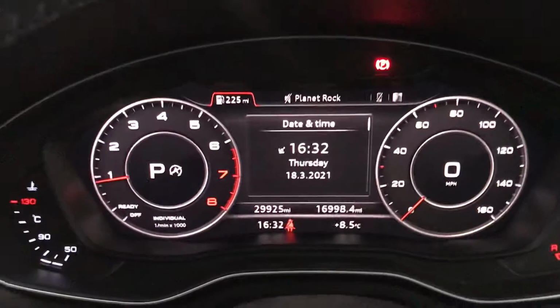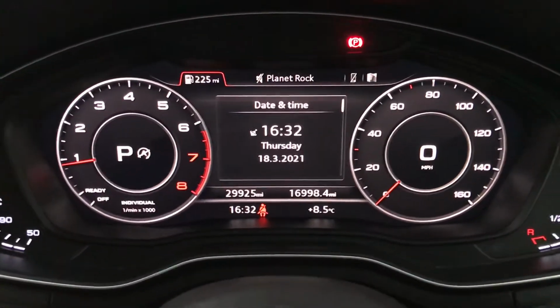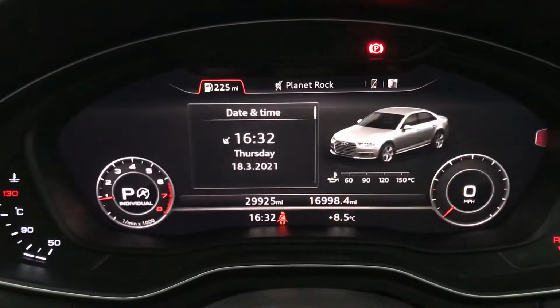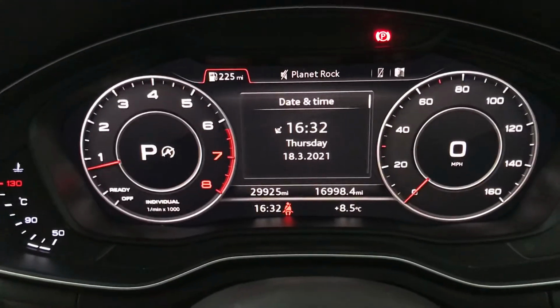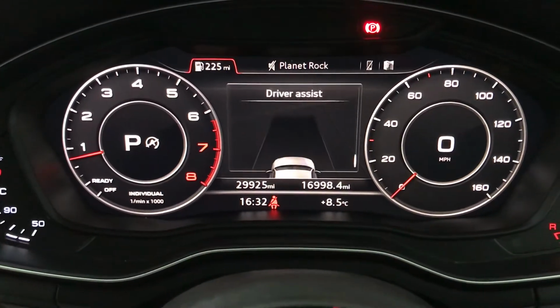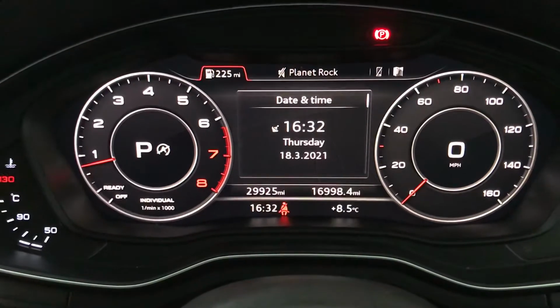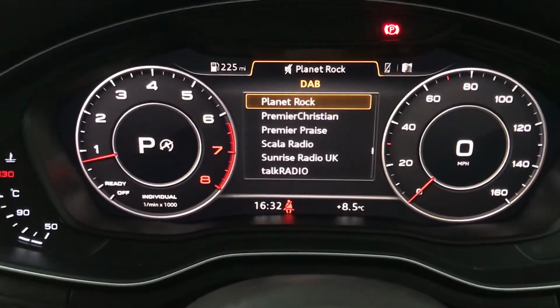Up front, this car does have the tech pack, so we have the virtual cockpit, which is a really nice feature. So you've got various different view modes. You've got a widescreen or main screen focusing on the rev counter and the speedo. Also got your central control there, so you've got things like average consumption, things like that. Also got your media settings on here as well.